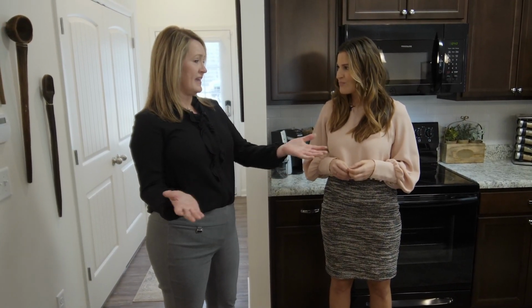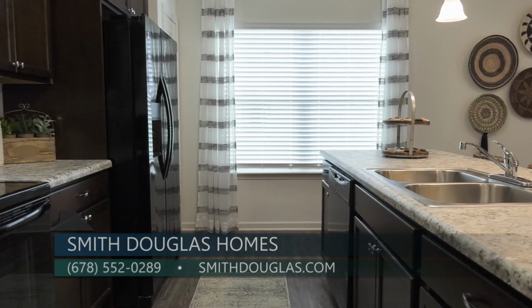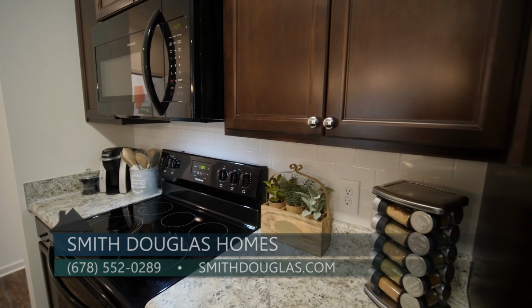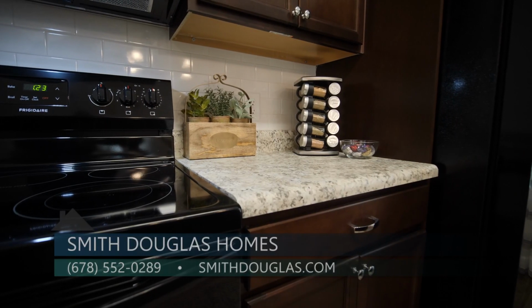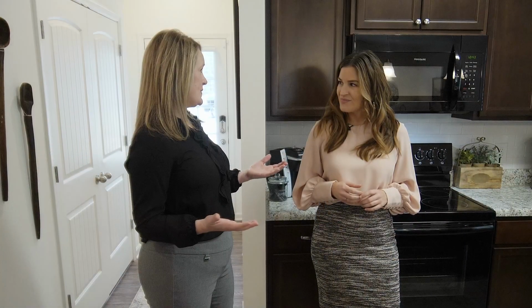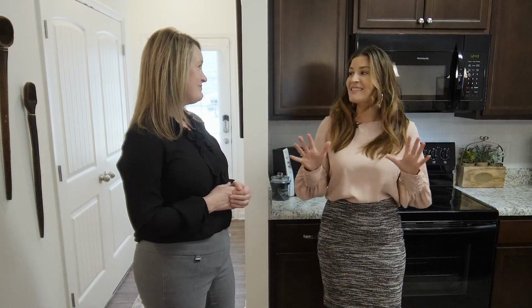You know, the kitchen island is standard within this home, overlooking that open family room. We did upgrade modestly to include the 36-inch upper cabinets, the tile backsplash, the refrigerator, and the pendant lights, but still with all of those upgrades, we're still at about $215,000. Wow, that's incredible to get so much for that price.